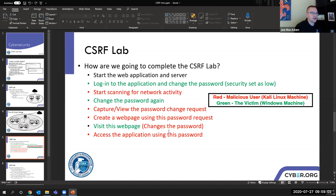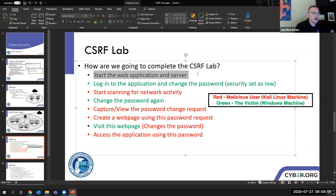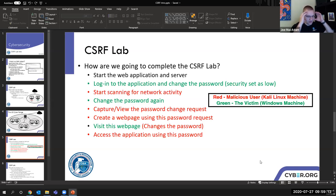So basically, we're going to start the DVWA servers. Those are located on the Kali machine. We don't have to think, oh, then the malicious user is hosting the DVWA files. Just picture those as out there. They just happen to be on the Kali machine. After that, we're going to go to the Windows machine and log in to the application. We're just going to change the security to low on DVWA, and we're going to show you how to change a password. We're going to log out and make sure the password was actually changed. Nothing crazy. We've done this a million times with other web applications in the real world, like changing our Facebook password, Google password, all sorts of different things.